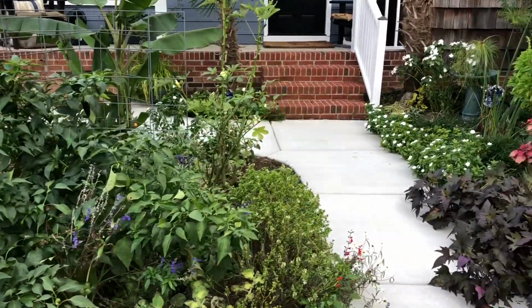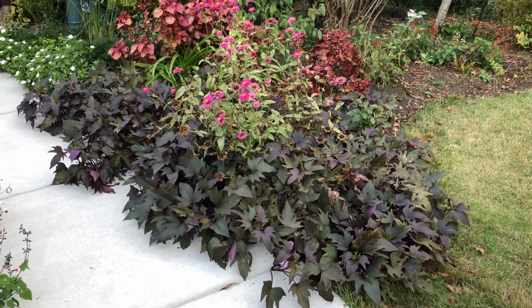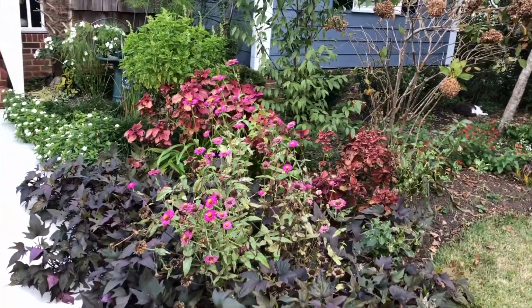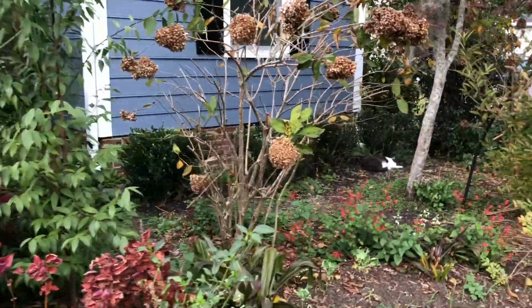And that's the whole point of a foodscape, to seamlessly grow food like this edible sweet potato here, right alongside ordinary plants like zinnias, coleus, vinca, and other foundation plants that you would ordinarily grow in your home landscape.